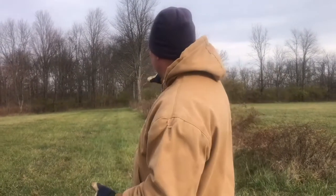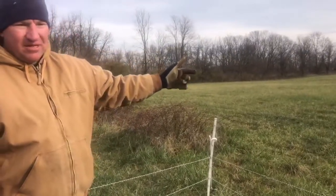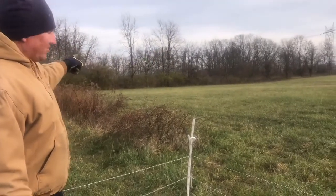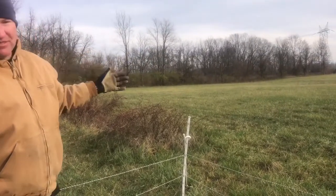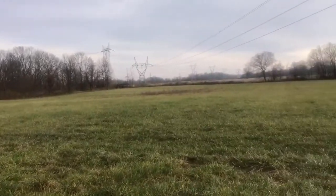And then basically, once we get this section done, we'll move to the other side of that tree row and put another one out there all the way across, and then we'll put our dividing lines up, and we'll continue that all the way till we get to the far end down there.